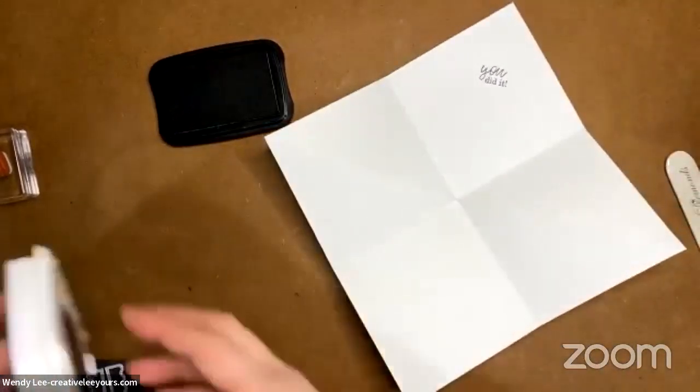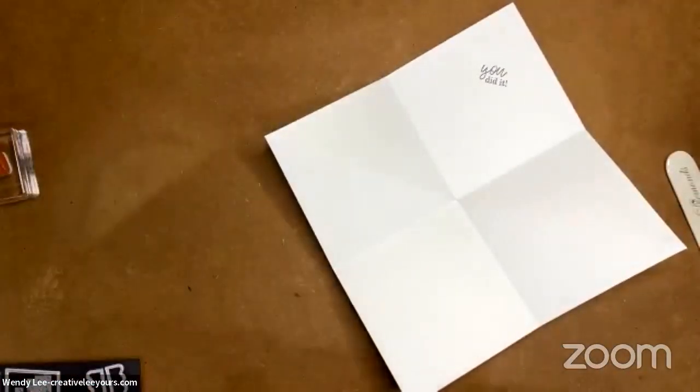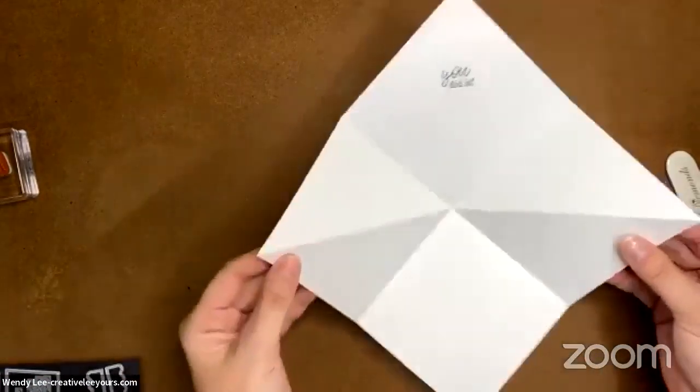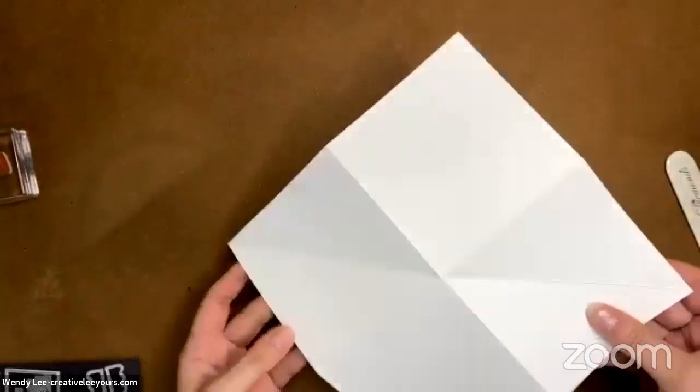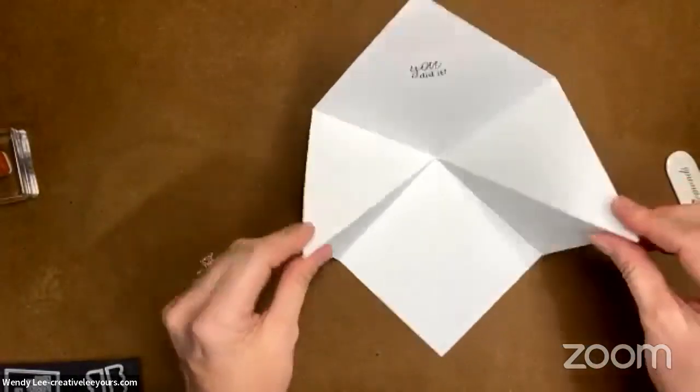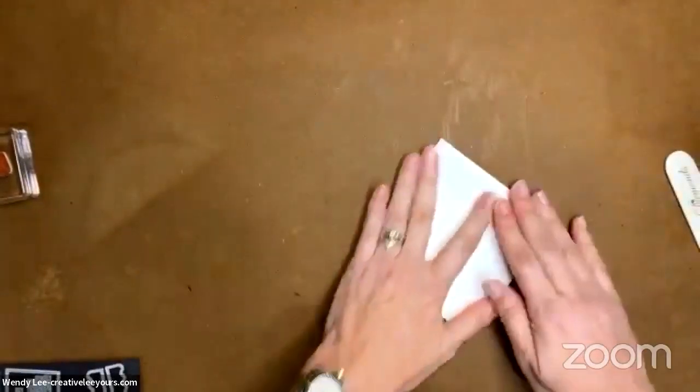Love it. All right, so good. I got lucky there. I'm happy with that. So now I know that I don't have to worry about it. But if I had messed this up, I could have flipped it over and just folded it the other way, right?